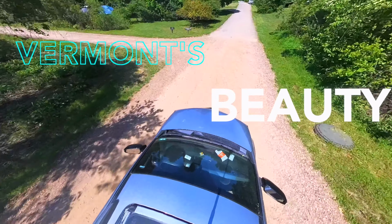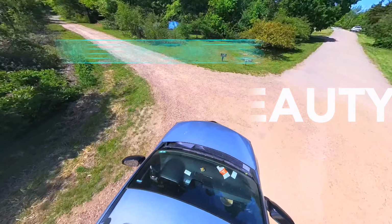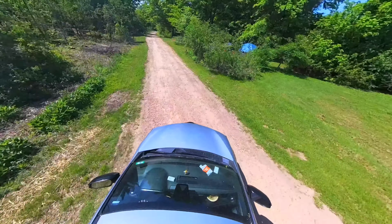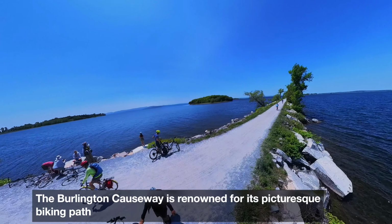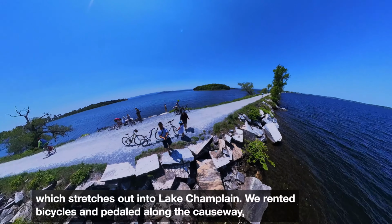On our last day, we decided to make the most of Vermont's natural beauty once again. We packed up our belongings and headed to the famous Burlington Causeway. The Burlington Causeway is renowned for its picturesque biking path, which stretches out into Lake Champlain.